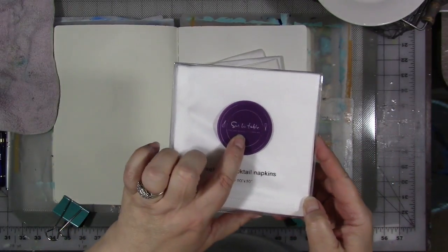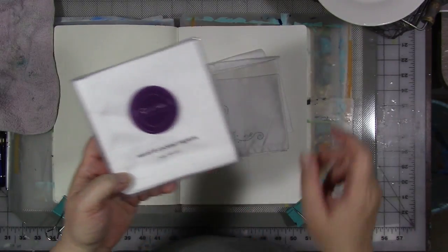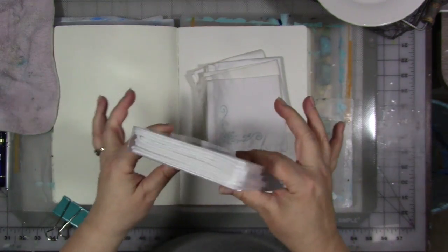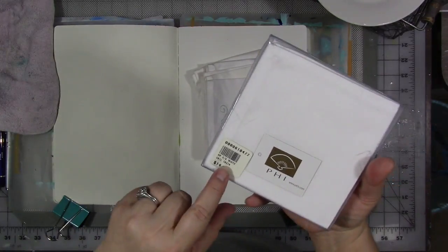These are from Sur La Table. They're sets of six cocktail napkins. They're 10 by 10 cloth napkins, brand new in the box, just like you see this. I have quite a few of them. There's going to be a listing for them in the Etsy shop. The original price was $14.